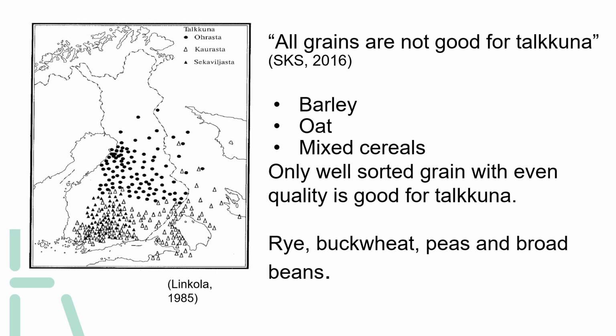And from the map you can see that barley, it's the black dots, is mostly up here in central Finland, and that's the area of barley production. And then in the southern parts of Finland, oat talkkuna was made, but also other different types or mixed different types were used here in southern Finland.